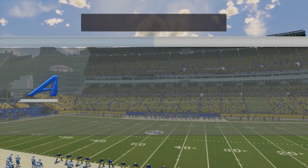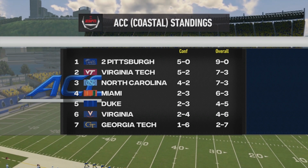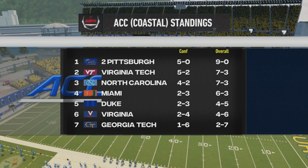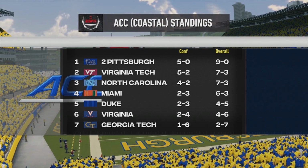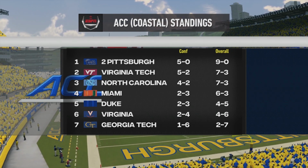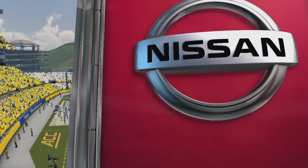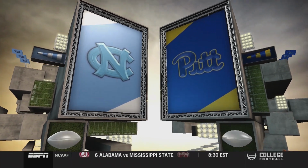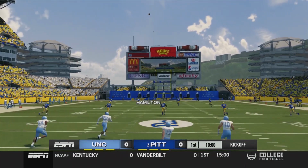It's a huge game across the ACC Coastal Division, as North Carolina is the only team remaining that could knock the Panthers out of ACC Coastal Division contention. 2 losses right now, the Panthers with none, but if they lose to North Carolina in one final game in the Coastal Division this season, North Carolina could pass the Panthers on a tiebreaker. So it's a huge game for both teams here. Pitt looking to clinch the Coastal Division as we get set to get underway here.